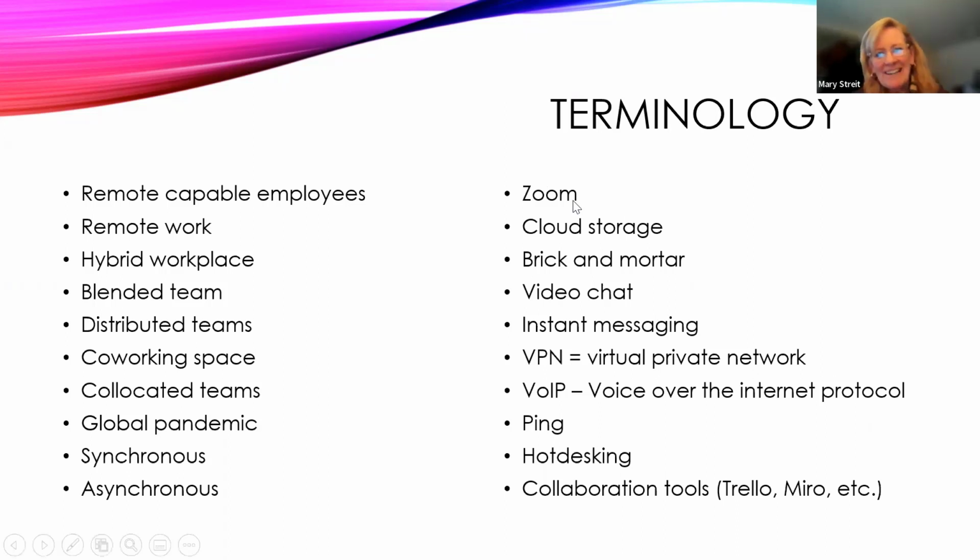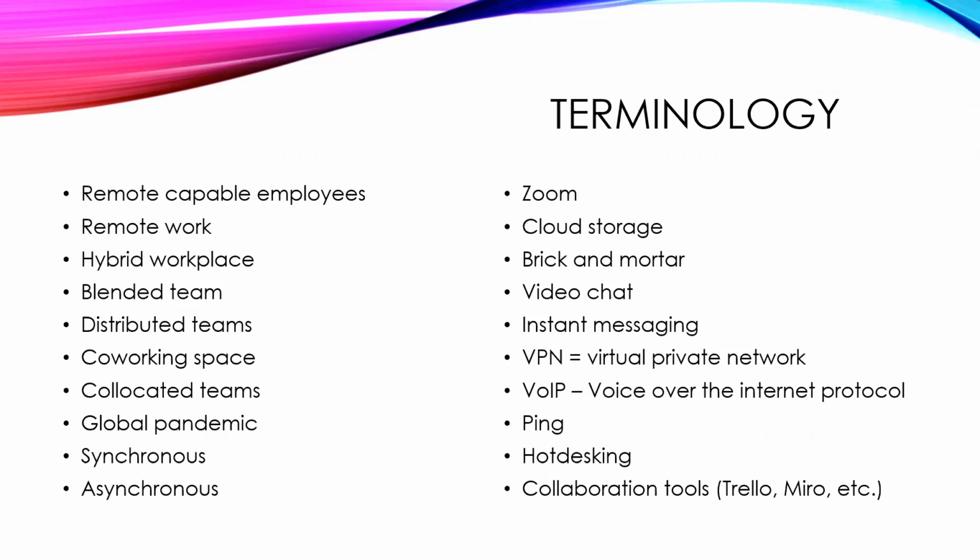Okay, Zoom, I think we all know what that is because we're here. Cloud storage. Has anybody heard of that? Belinda, have you heard that, or Emily? Yes. Go ahead, Belinda. It's in the cloud where you can pick it up from anywhere, any location. That's right. And that became really important for a lot of companies to have that cloud storage so everybody could have access to the same information and they were able to work remotely.